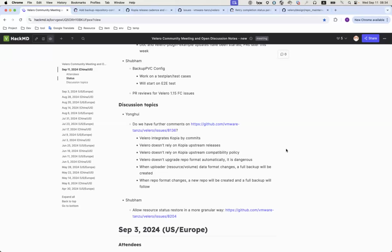Yes, it's better, but we still have some risk, because even though we document that, the user may not follow it. And if there is some risk to break the repo, we need to think more about it, right? So to do some safeguard or something like that. I don't know, I just have some ideas. We need to further consider it, right? Please go ahead.